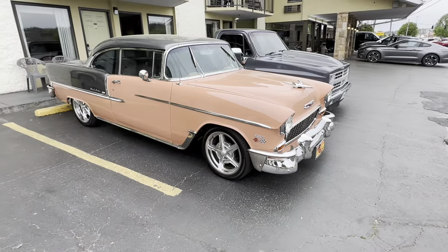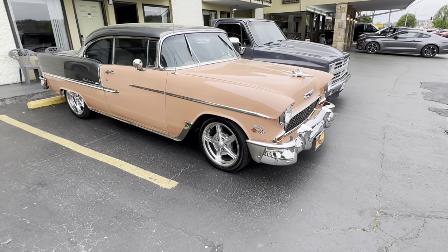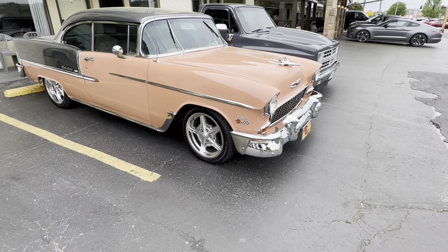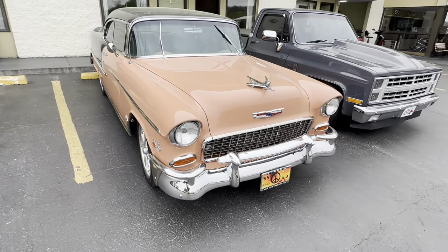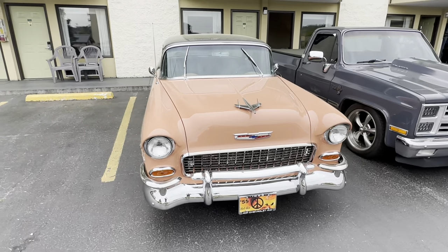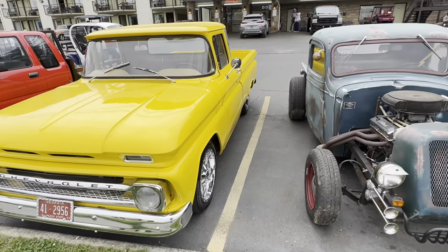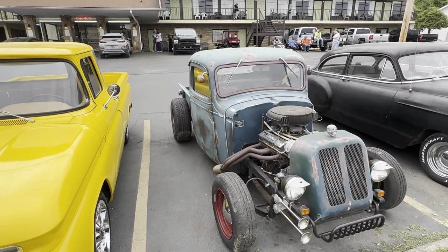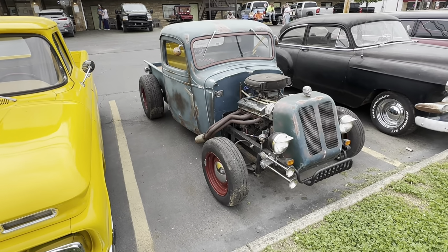Here's a really nice 55 Chevrolet. And it looks like it's got all the bells and whistles on it. It's tagged as having a 502 engine in it. There's a mid-60s Chevrolet truck. Beside, I think it says it's a 36 Chevrolet little pickup there.